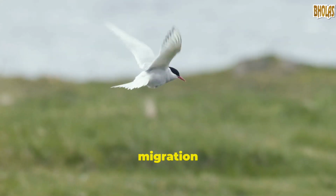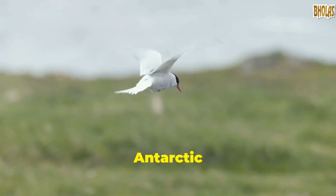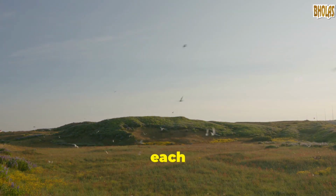The Arctic tern's migration is an epic journey. It flies from the Arctic to the Antarctic and back every year. This is a distance of about 44,000 miles. The Arctic tern sees 2 summers each year.